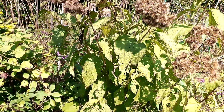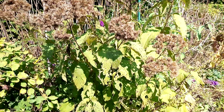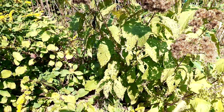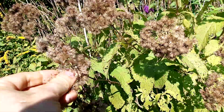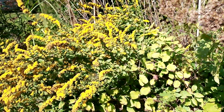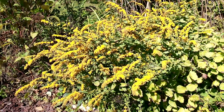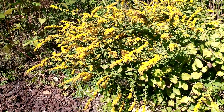This is, just by chance, a dwarf Joe Pye weed right here. I expect it'll get bigger if I don't control it. I'm not sure I want one right there.